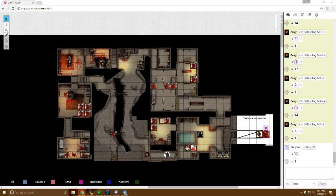I'm gonna walk up to Zhang and see what he found on the guy. Let's see. He is carrying his staff. He is carrying... Let me actually look at what it says he's carrying. I know he's carrying his staff. Let's see. Treasure section.